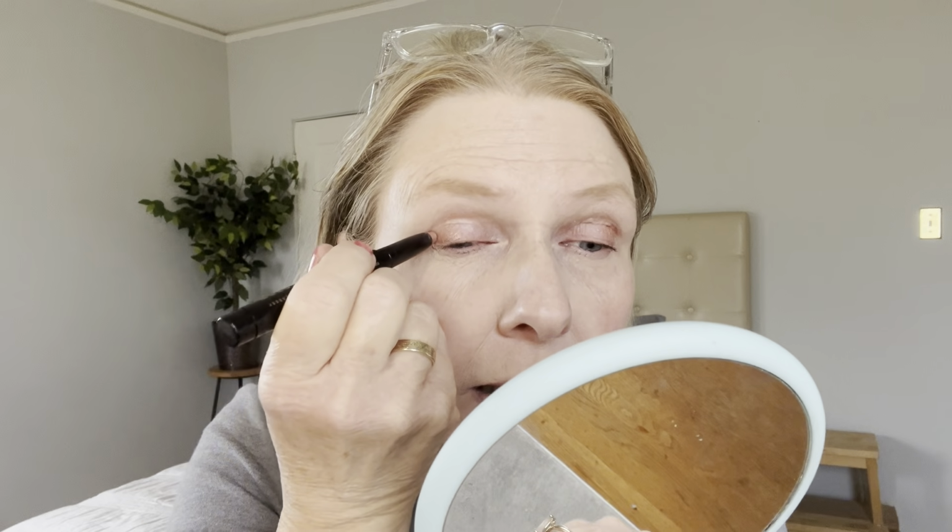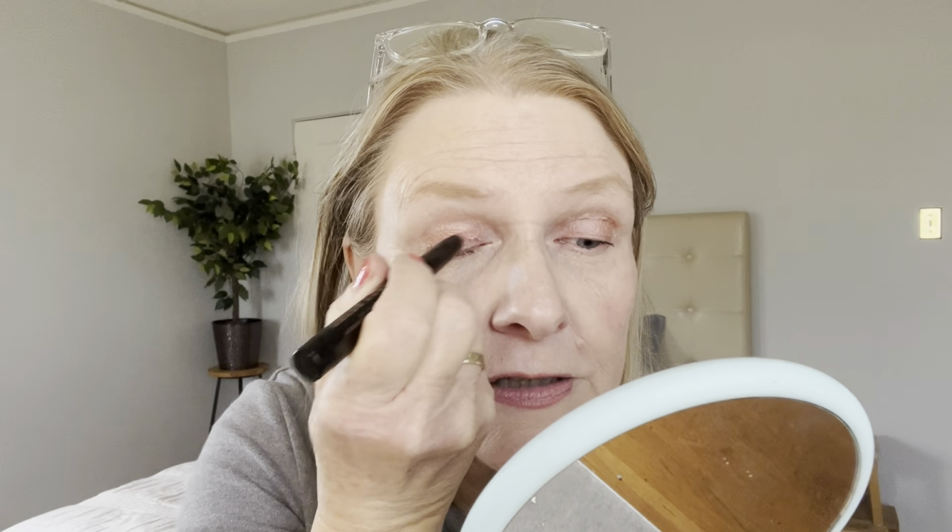Super smooth. I'm going from the outside in, again, because I have older, crepey eyelids. So let's see. All right, I'm going to put even more on. It's very neutral looking, shimmering, pretty. It's not too pinky red, which tends to make me look like I have some kind of rash on my eye. I don't like that look. Who would like that look? So I'm going to put that away for now.